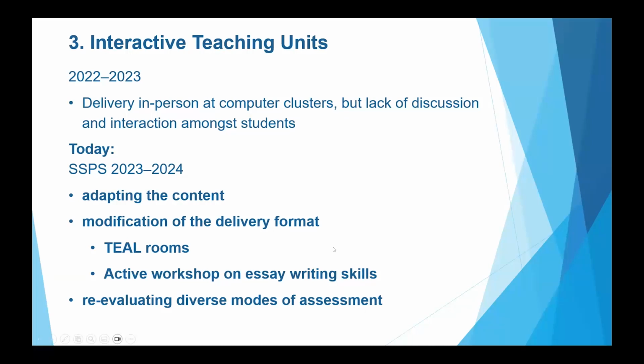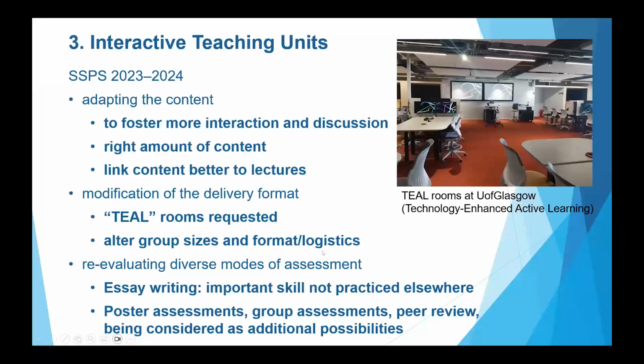Yeah, I'll be quite quick. So this year we're trying to redevelop both of the 2 ITUs that we have. We've only just started working on the first one just now. But in terms of adapting the content, we want to have more of a focus on interaction and discussion, because it's an interactive teaching unit. It needs to be interactive in some form. So we're redesigning it to have a lot more.